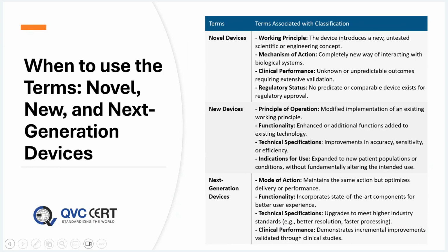Likewise, for the new devices, the principle of operation is modified at a certain point from the existing one, a modified implementation of an existing working principle, right? This can be in the form of ease of access or user interface improvement, right? Based on that, you have included new design features to enhance the usability of the device, which we can find through the usability engineering of the device, and its functionality, with enhanced or additional functions added to the existing technology, right?